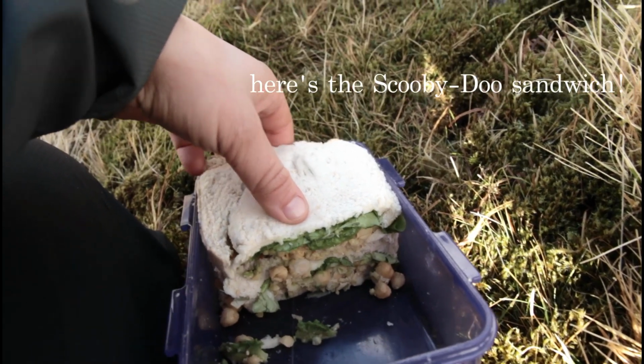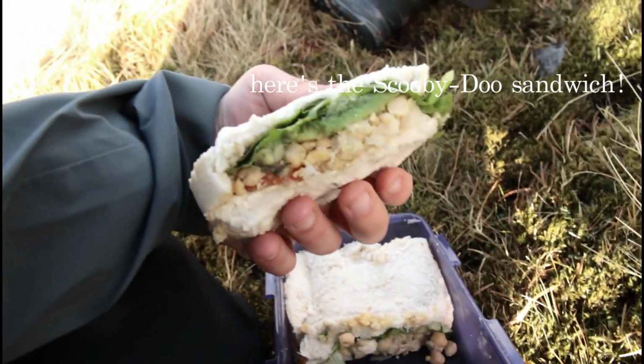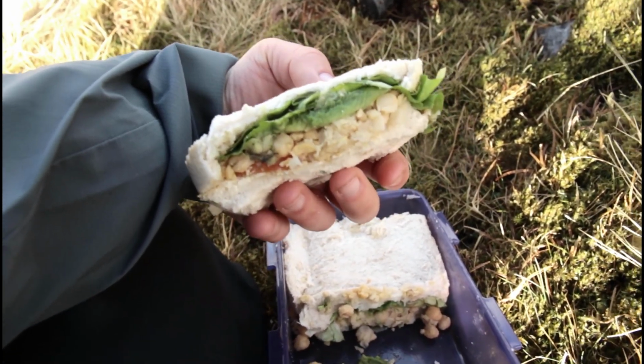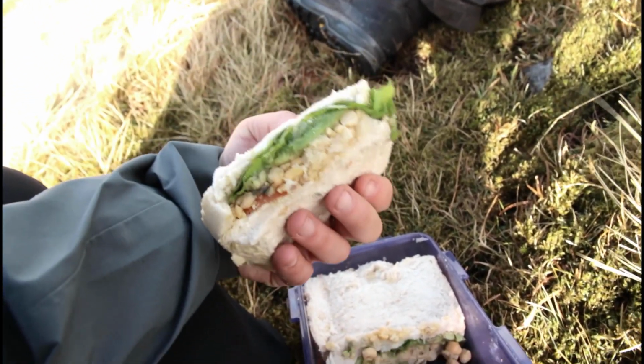My chickpea sandwich. Tastes a lot better than it looks. Actually, I think it looks quite nice. It's delicious.